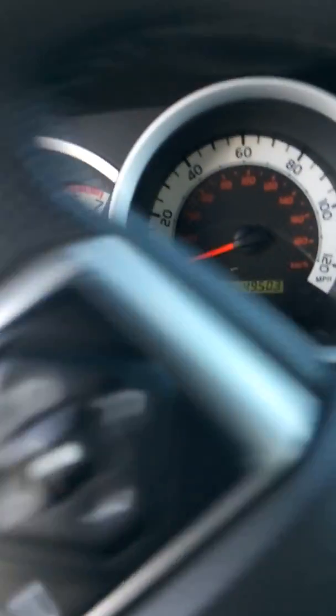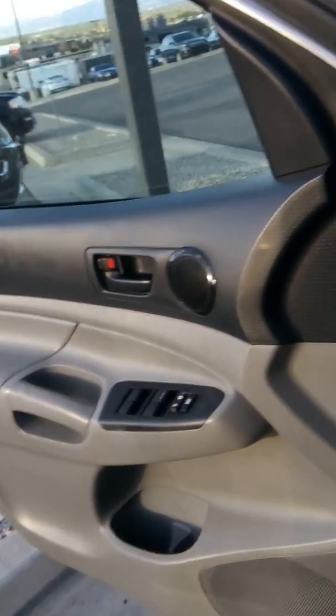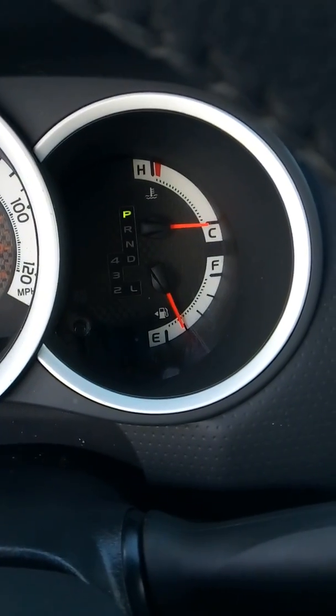Just put the key in the ignition. All lights work. So obviously it's informing me my doors are open, which they are. And then I don't have my seatbelt on. I'm not driving the truck. I got my running lights on. It tells you everything there.